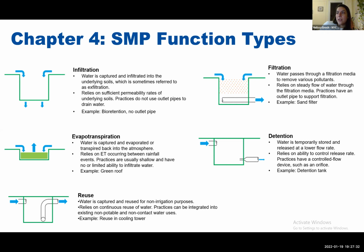Then we have evapotranspiration practices. This is where water is captured into the practice, but parts of it are leaving the practice through evapotranspiration back into the atmosphere. This relies on evapotranspiration happening between rainfall events. If it doesn't happen, the practice is full and it can't accept the next rain event. So it's very important that it's designed to evapotranspirate and that is credited appropriately. So the classic example here is a green roof.